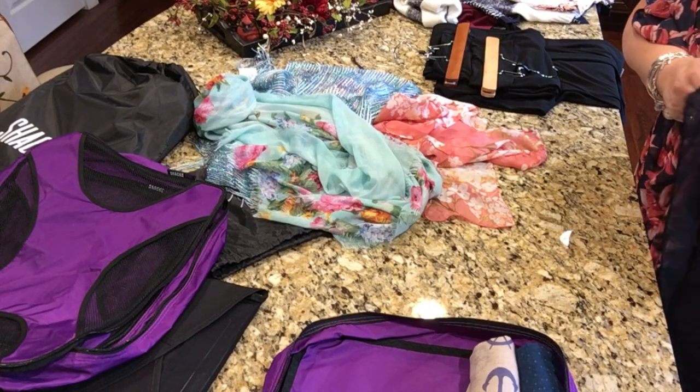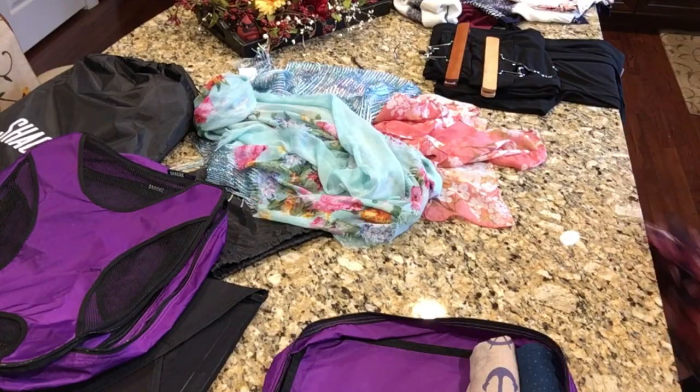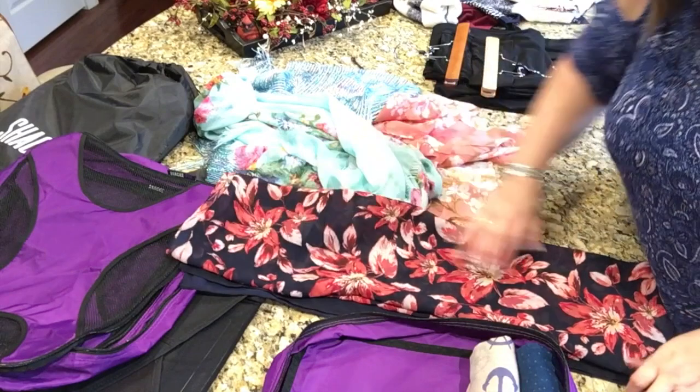I may just leave these packed, you guys. Why unpack them, right? Certainly not wearing scarves around here. That's for sure.